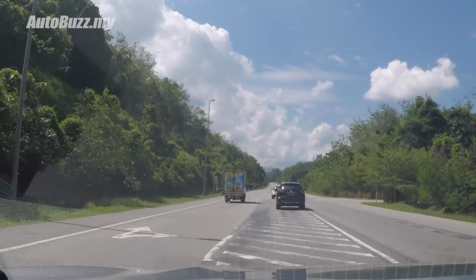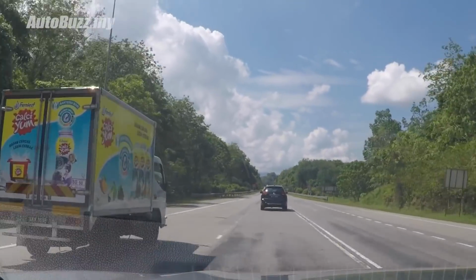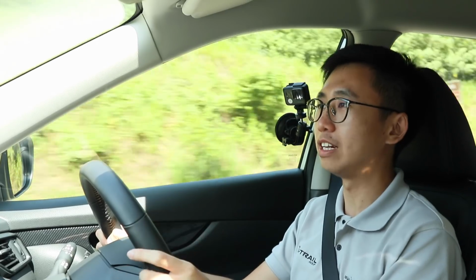And now we're going on a hard acceleration. 5,000 RPM, 5,500 RPM, and we're at 110. Not too bad. The performance is definitely more than enough for daily use, especially when you want to overtake on the highways at speed. It's perfectly fine.